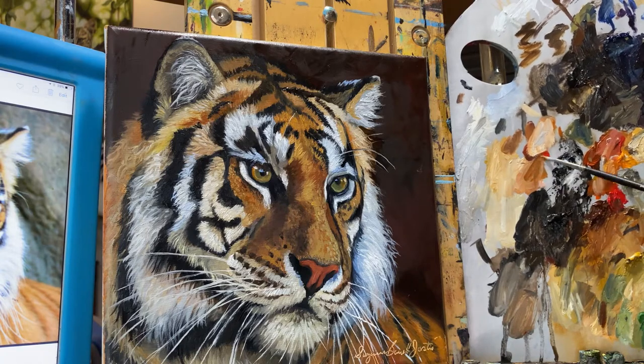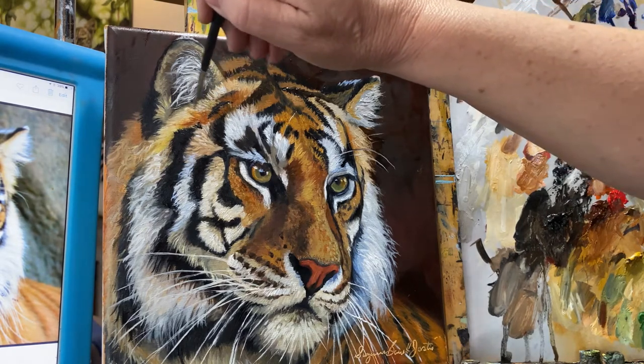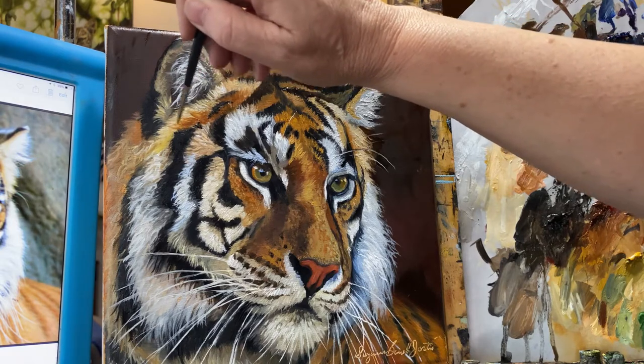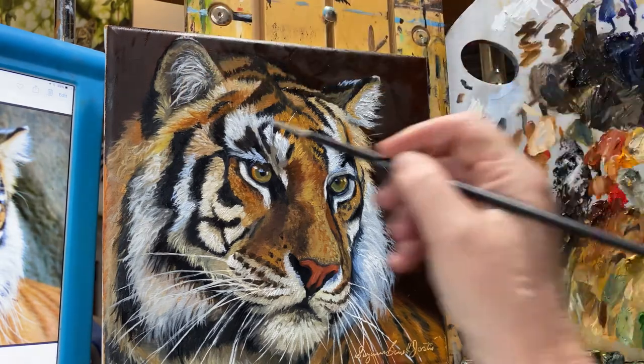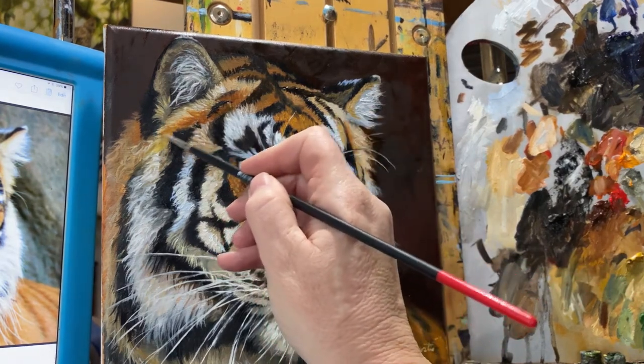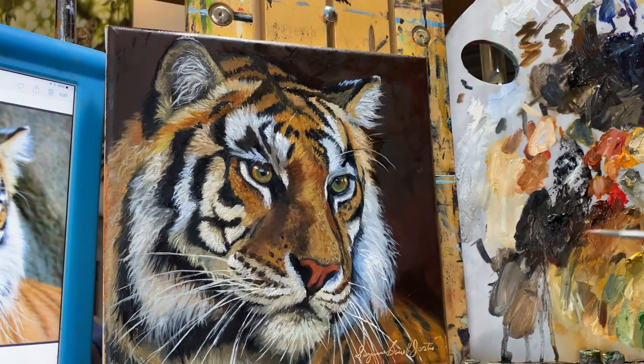You've heard me say it once, you've heard me say it a million times: be conscious of the color shifts and temperature shifts within a piece. Of course, I do have a reference that I'm following and looking at. But I'm using the tiger reference that I have here not necessarily as a portrait piece.